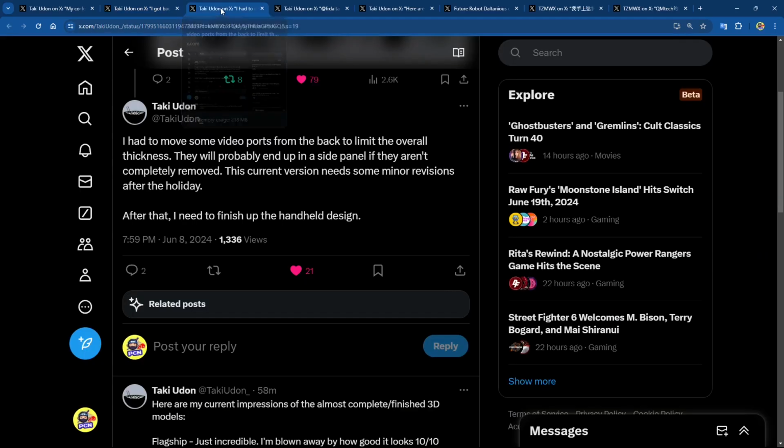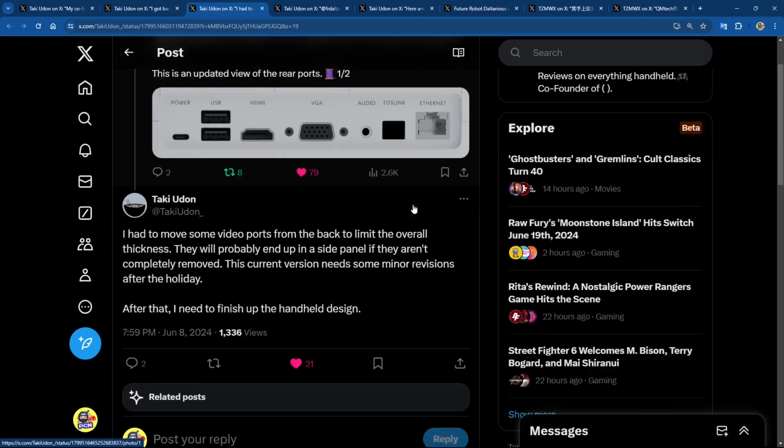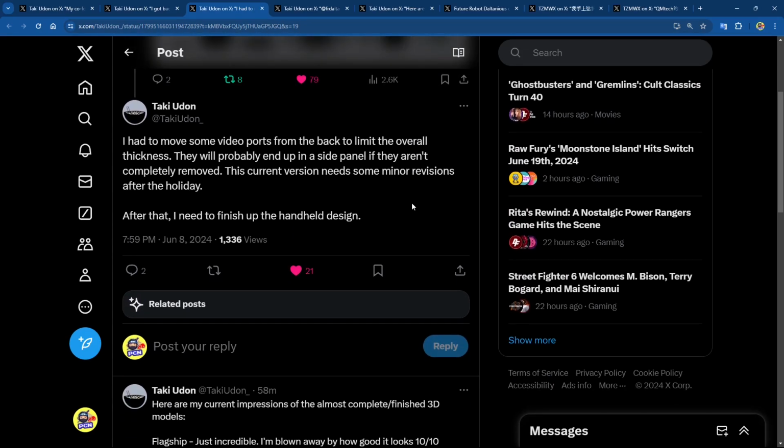Right, okay, let's now have a look at the follow-up tweet to this. So this is the second of the two, right? I had to move some video ports from the back to limit the overall thickness. They will probably end up in a side panel if they aren't completely removed. This current version needs some minor revisions after the holiday. After that, I need to finish up the handheld design.